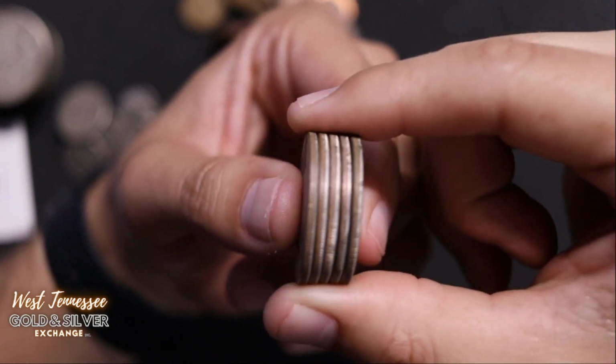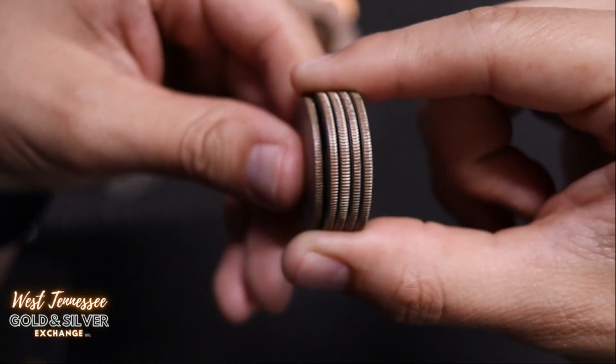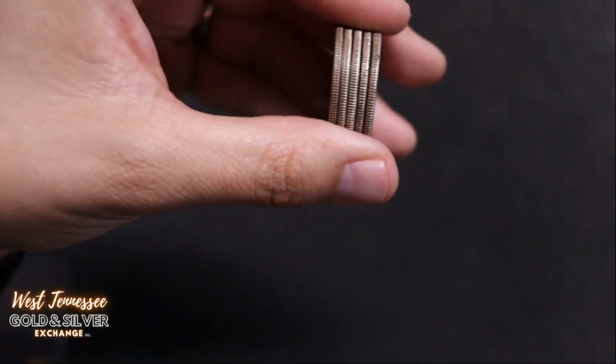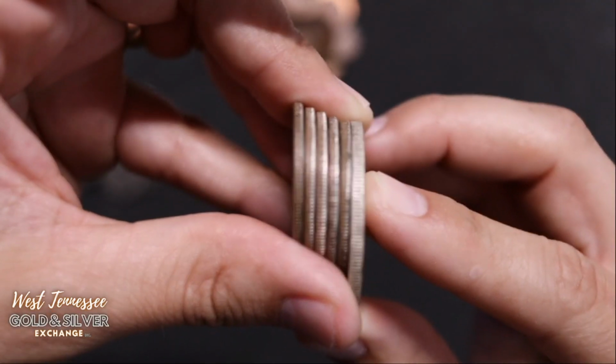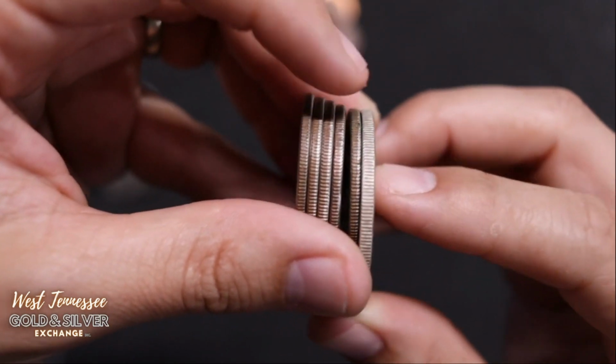I'll look at the rim just to see if I can see copper. All of these you can clearly see that there's copper. They are not silver. If it was silver, it would look more or less like this on the edge. If you focus, you can clearly see there is a difference right there. Well, this one is full silver. These guys all have copper.